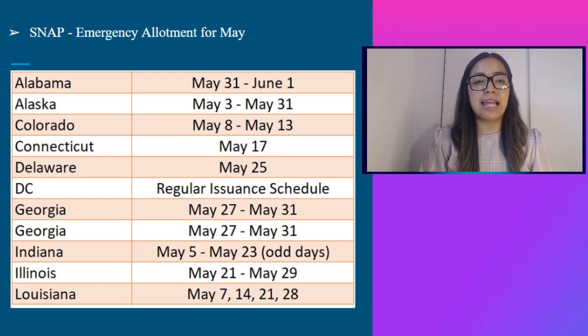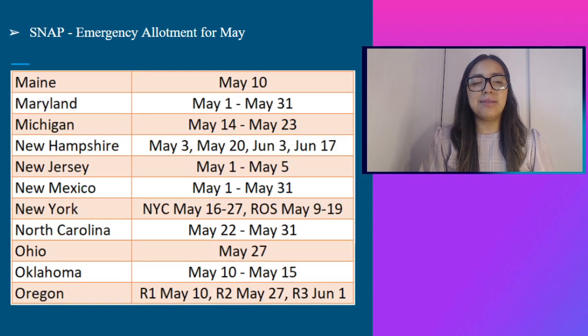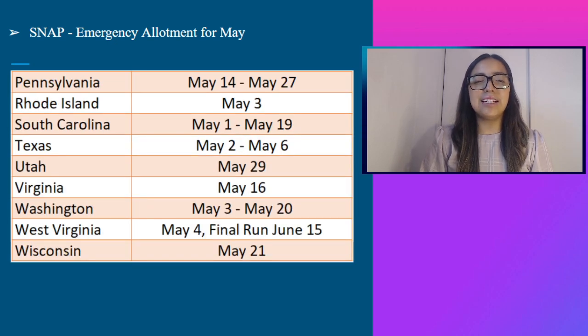So starting off with Alabama's on this list, Alaska, Colorado, Connecticut, Delaware, DC, Georgia, Indiana, Illinois, and Louisiana. Next, we have Maine, Maryland, Michigan, New Hampshire, New Jersey, New Mexico, New York. We have both dates for New York City, and then for the rest of the state, North Carolina, Ohio, Oklahoma, and of course, Oregon. Next, we have Pennsylvania, Rhode Island, South Carolina, Texas, Utah, West Virginia, Washington, and Wisconsin.